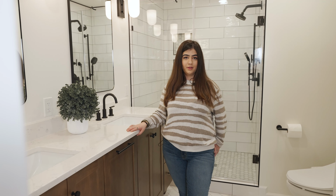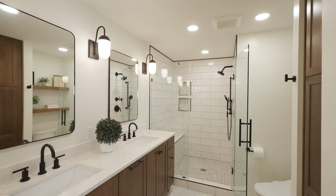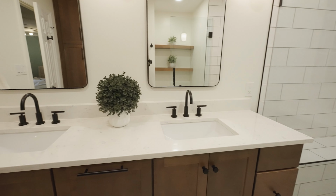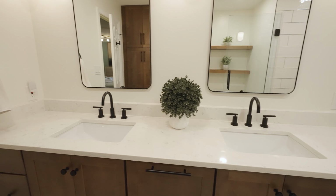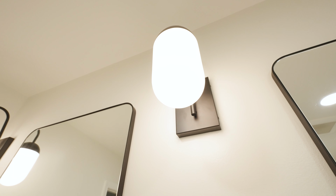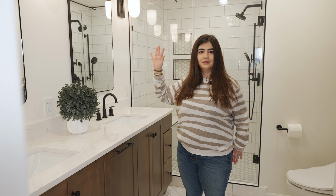Again, in a lot of the projects you've seen, I love to do the furniture-like vanity, so we have these on legs as well. Again, with not having as much floor space, it just makes the room feel larger, and that is another point with the sconce lights and the mirrors. It carries the eye up and just gives you more linear lines to look at.